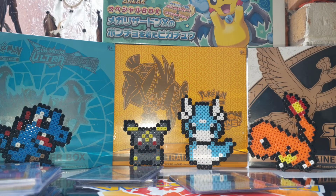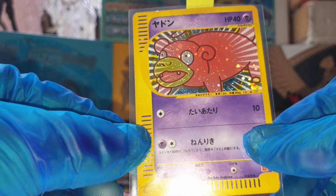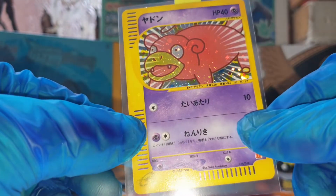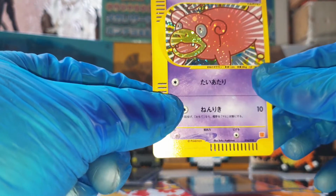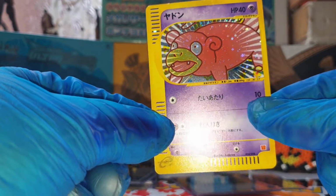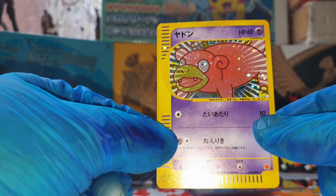So yeah, next card is a Slowpoke. Very shiny. I'll go ahead and take that out the sleeve. Wow, this video is running at 22 minutes so far. So I hope you are all nice and comfortable and enjoying yourselves. So let's have a look. No scratches on the holographic.